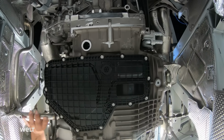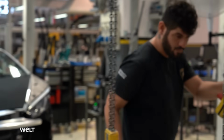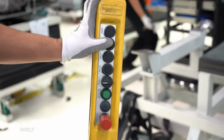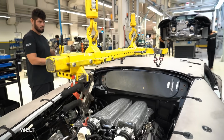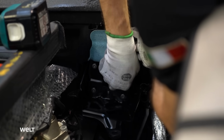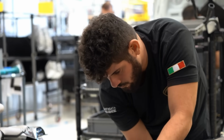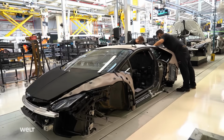Very slowly, the mechanics navigate the high-performance drive into place. Carefully, they lower the engine into the body. It's a tight fit in the engine bay. Despite it being such a complicated procedure, only 10 minutes later, the 10-cylinder engine is perfectly aligned and can be screwed onto the chassis by the mechanics. Our people are, in this station, the best we have, because there has to be skill to put the engine in the perfect and the only possible path in order to avoid any collision and to have the perfect assembly of this part.